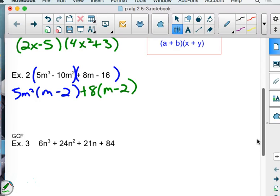We can see it. Originally, when we saw this thing, there's no way anybody said, oh yes, m minus 2 divides that nicely. We can't do that. Usually some people, mathematicians, can do that, but for most people, we have to see that it's in both parts for us to say, yep, it really was a factor. I had to trick my brain into seeing that.